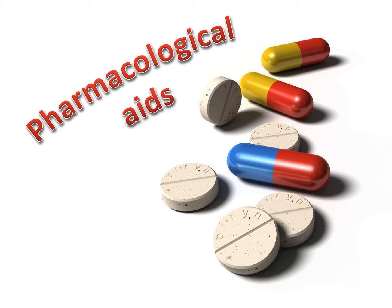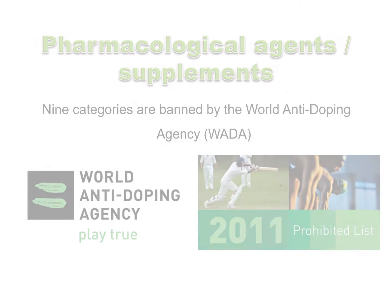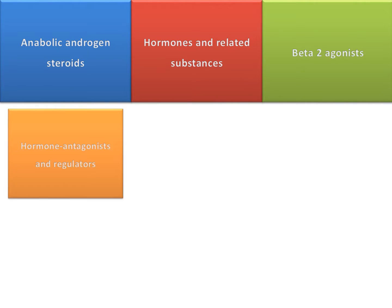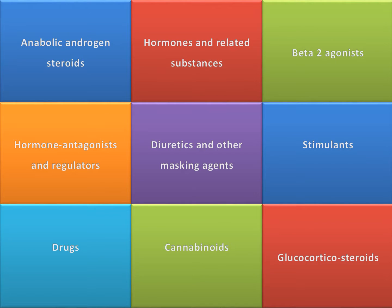Pharmacological aids. There are 9 categories that are banned by the World Anti-Doping Agency, namely anabolic androgenic steroids, hormones and related substances, beta-2 agonists, hormone antagonists and regulators, diuretics and other masking agents, stimulants, drugs, cannabinoids, glucocorticosteroids. Why do you think each of these categories is banned?